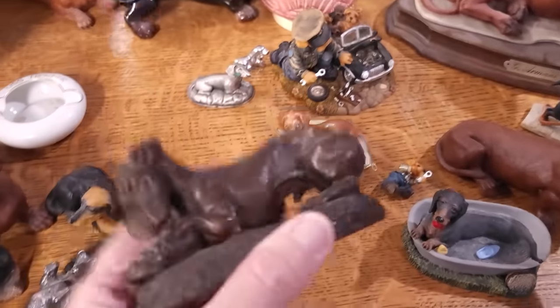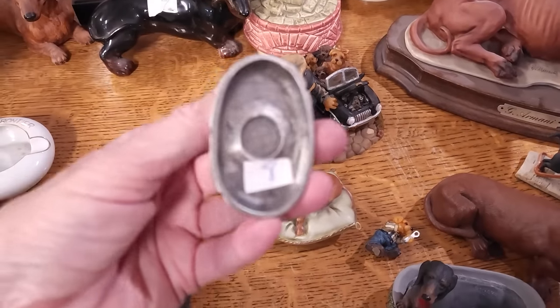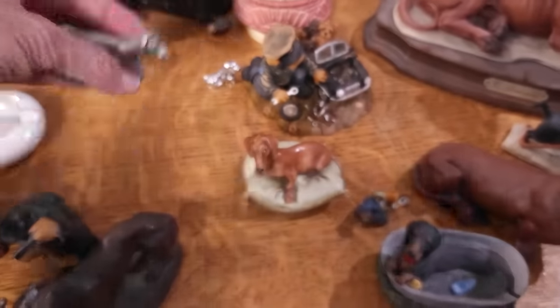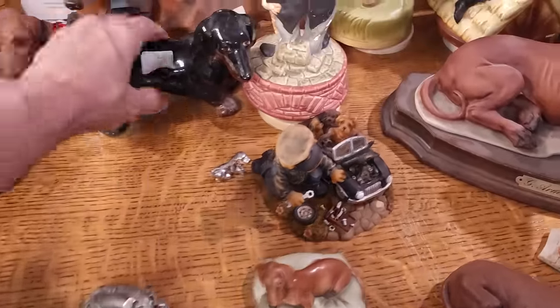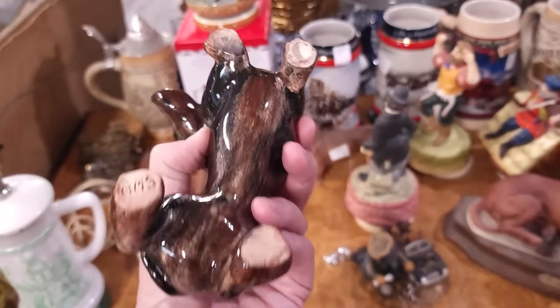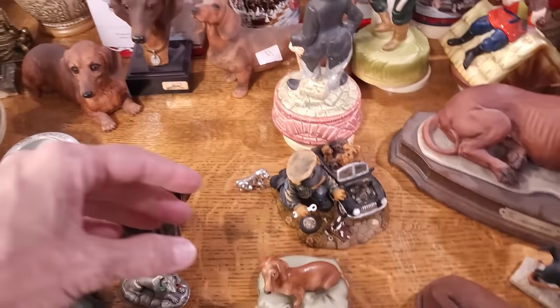So, oh, we're getting a few dachshunds. Dachshunds are one of the dog breeds that I sell out every time I get them. Okay, so. Get him.